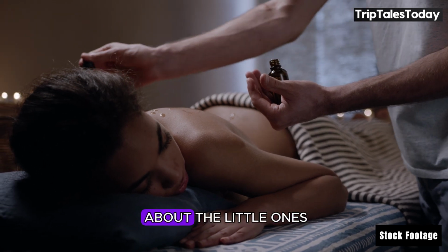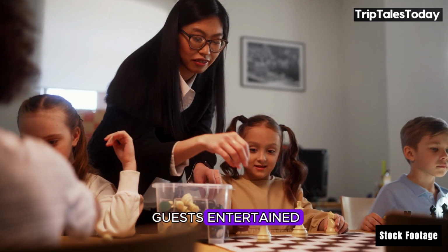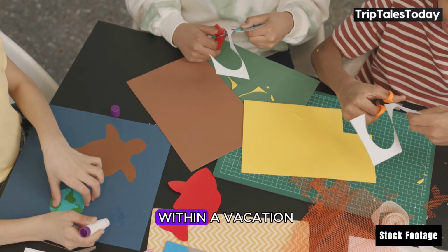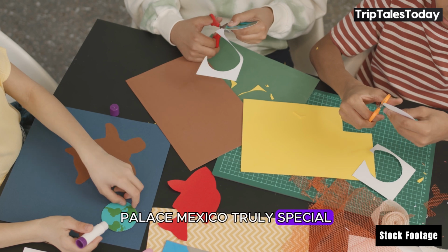And let's not forget about the little ones. The Riu Land Kids Club offers a variety of activities to keep younger guests entertained, from arts and crafts to mini discos. It's like a vacation within a vacation. Now, let's talk about what makes the Hotel Riu Palace Mexico truly special.